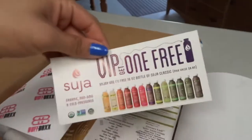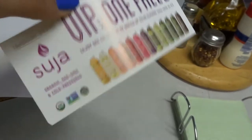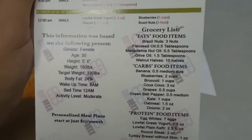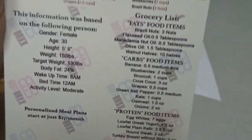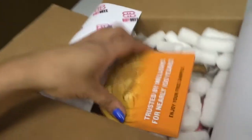You always get these coupons. I've never even tried one. Maybe I'll try one. If you've had these, let me know if they're good. And I've never done this. This is like a meal plan. It was based off someone who's 30, 5'6", 150. So these macros would so not work for me. Or really, I think it's just giving you an idea of what's good to eat. I don't use this. So let's see what I got this week.